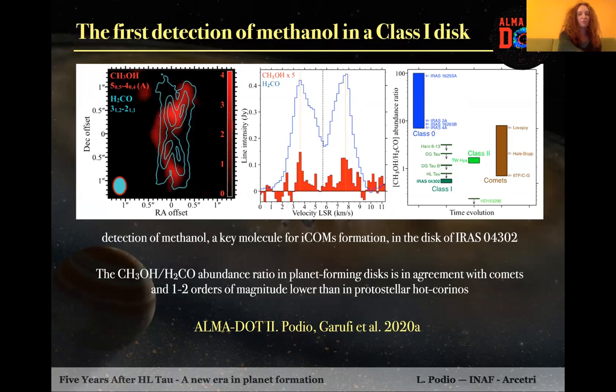You see on the left the moment zero map of methanol in red and overplotted the formaldehyde contours. When we extract the spectra over the disk emitting region, you see that the methanol spectra show the two peaks in velocity at the same velocity as formaldehyde. So this confirms a disk origin for methanol.